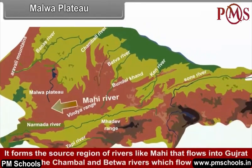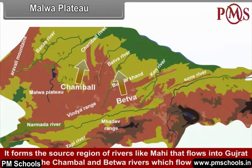It forms the source region of rivers like Mahi that flows into Gujarat area and the Chambal and Betwa river which flows towards north.